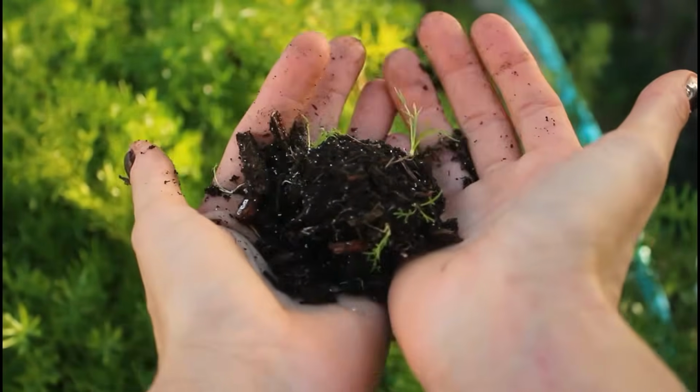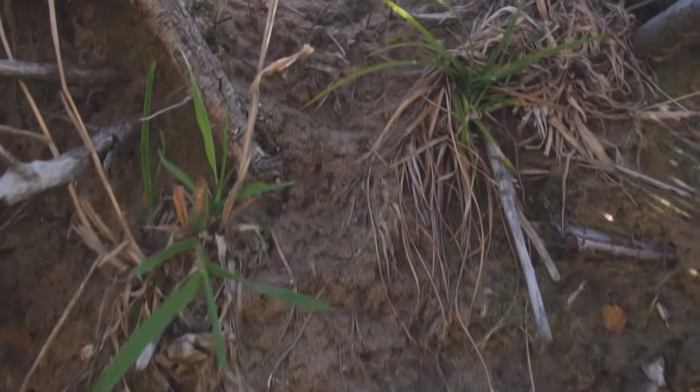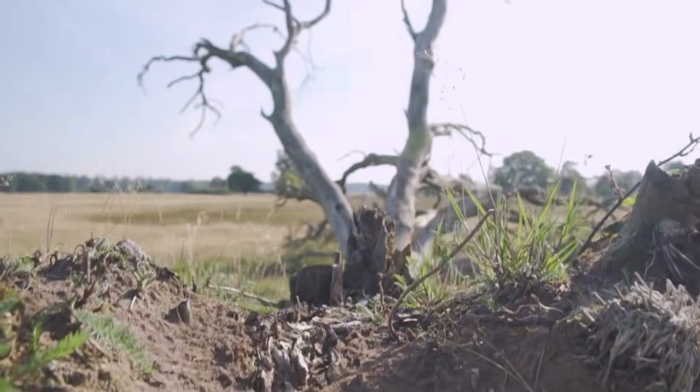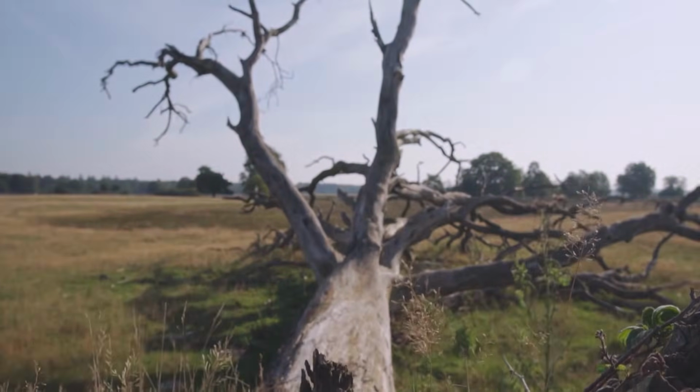And there's more. Soil also acts as a filter for water. As rain seeps through the ground, microbes and minerals clean it naturally, making underground water sources some of the safest to drink. Plus, soil is the planet's largest carbon sink on land, second only to the oceans. It captures more carbon than all land plants combined.